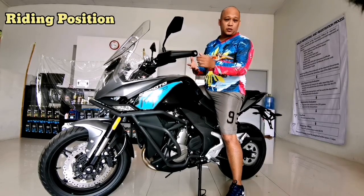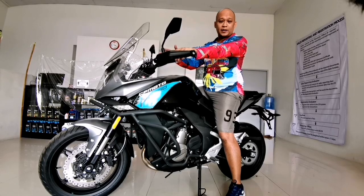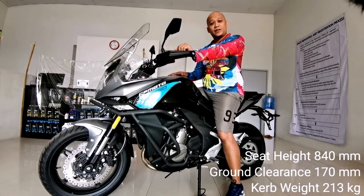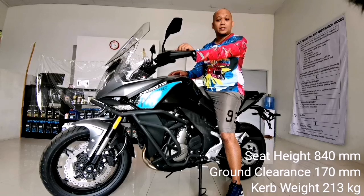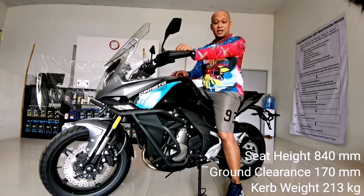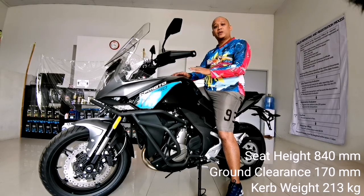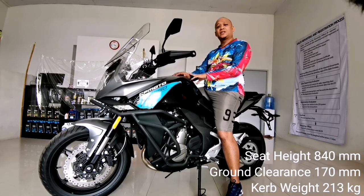So now brothers, let's go through the riding position of the 650 MT. But before anything else, let's talk about the dimensions. The seat height for this is 840 millimeters, and the ground clearance is 170 millimeters. So again, the same as the Versys 650, and it has a curb weight of 213 kilograms, lighter than the V-Strom and the Versys 650.